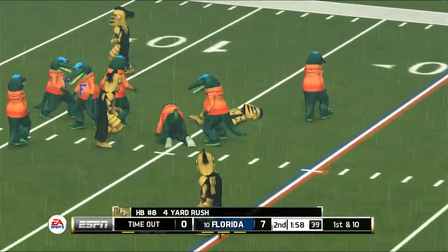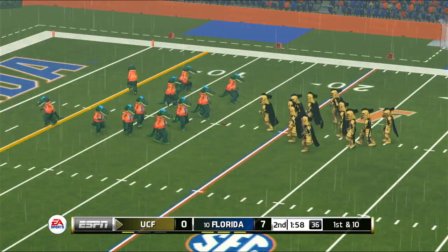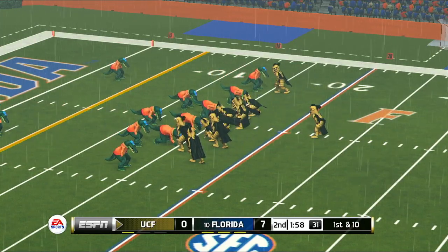Nice run to the outside. So the tailback's going to come away with a first down on the play. If you can consistently get 4 or 5 yards at a pop, you know that you're going to have a functioning offense.